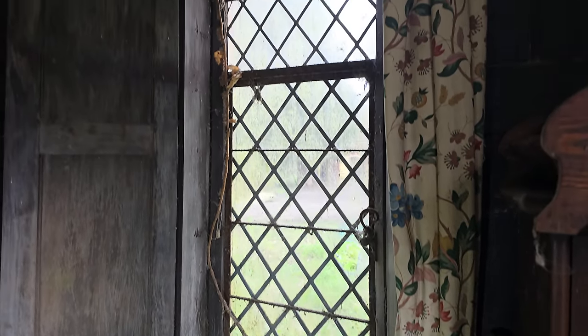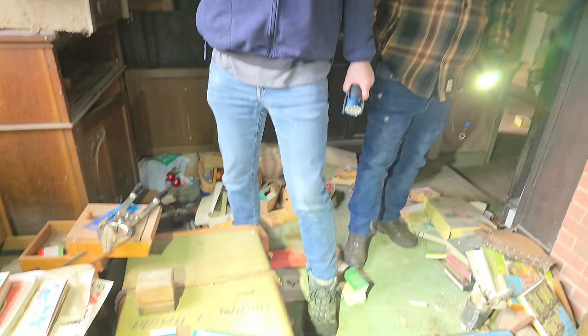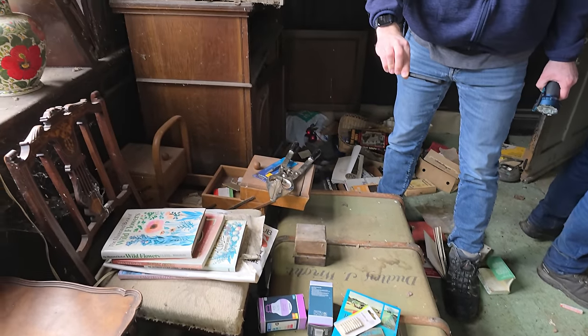Look at that. These windows, yeah, this hasn't been used in a long time. Imagine what this was like when it had everything in it. Do we see what's in the case? Nothing, just books. Wow.